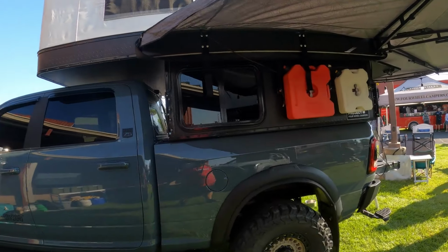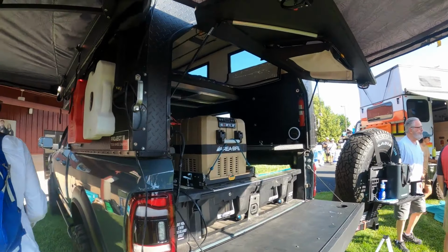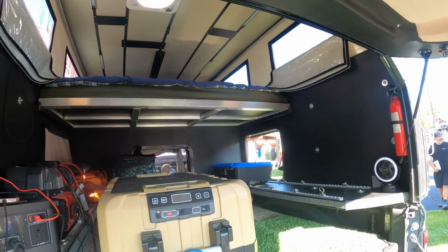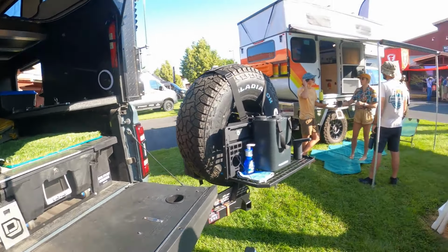Like this, it's like this. Oh, see, this is on a full size. I saw it on a Tundra yesterday, or a Tacoma. They seem like they're pretty cool, seem like they're well built. So, could be an option in the future. Who knows?